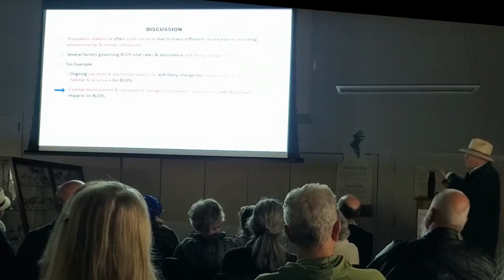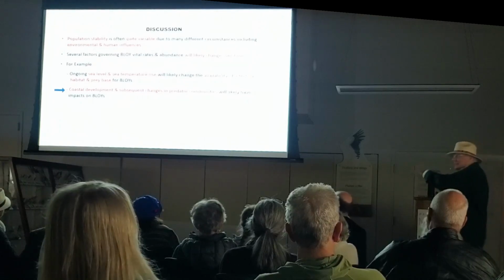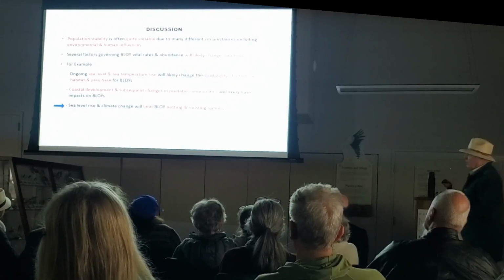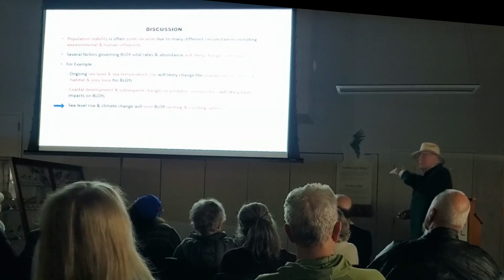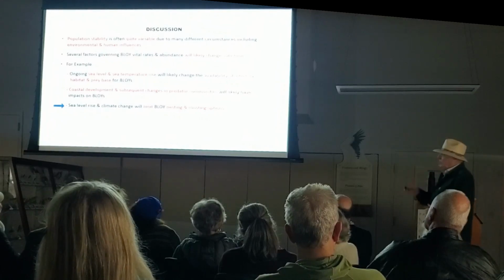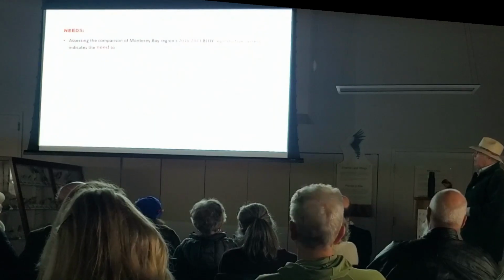There's a number of pluses and minuses in that, but things are not the same. They're not going to remain the same. And the sea level rise and climate change are definitely going to limit the nesting and roosting options. There's not going to be the ability for oystercatchers to keep up with new nesting sites under sea level rise, under climate change. That's going to create problems.